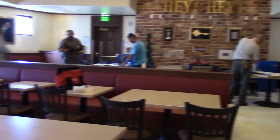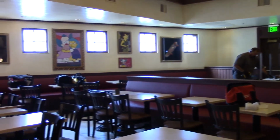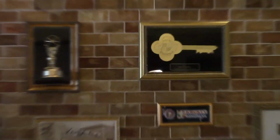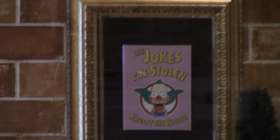And this is kind of Krusty's trophy room, if you will. But I couldn't really walk in there at this point because they were still working hard on this stuff, as you can see. So I kind of tried to get some close-ups of these things, but they weren't as good as I was hoping. But the only problem that I saw between Orlando and Hollywood is just because there's different stores or different options to go into.